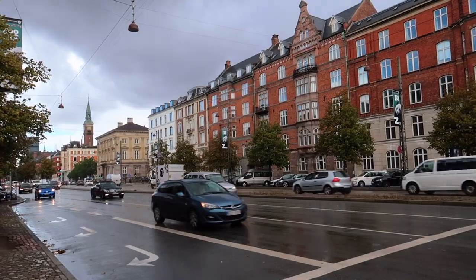Christiansborg Palace. And this is the perfect time now. The rain stopped and whoops! And now we're ready to explore Copenhagen.